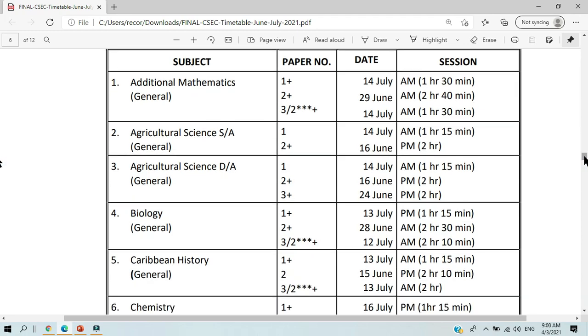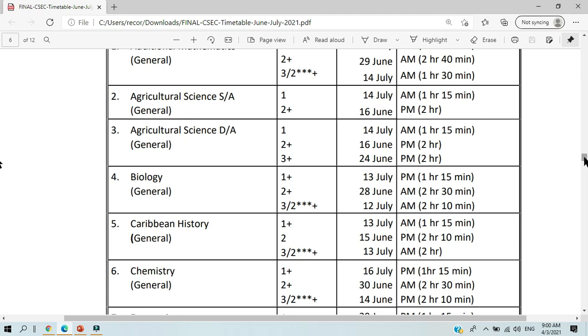And of course, we move on down to biology, and biology has a paper 1, 2, and the alternative paper. The biology exam will be on the 13th of July, 28th of June, and 12th of July. The first exam there, paper 1 being in the evening, 1 hour and 15 minutes, while the paper 2 will be a morning exam for 2 hours and 30 minutes. The alternative paper will be 2 hours and 10 minutes.